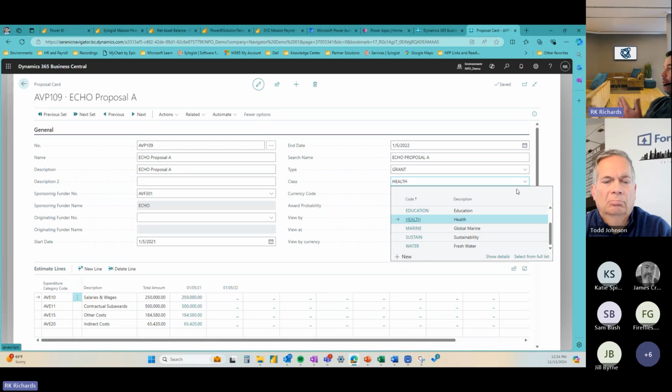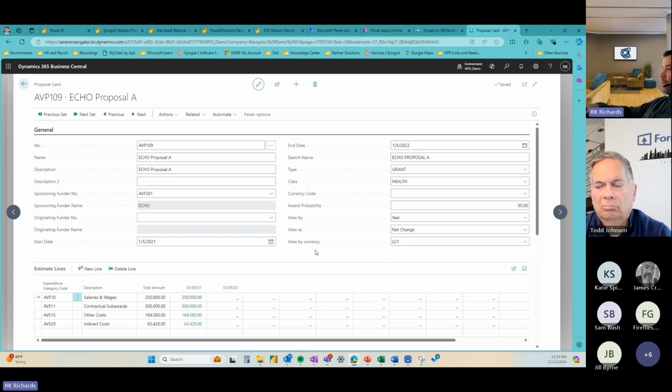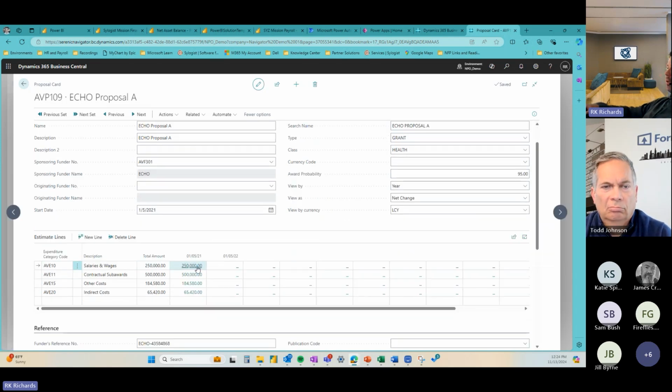Are we classing it further? Is this an education grant? Is this a health grant? Is it a marine grant? So user definable fields that you can classify as needed. And then we're down into the proposal expenditure lines. So we've added 4 expenditure types to this proposal in line with what our funder has prescribed. So in this particular proposal, our funder is going to allow for salaries and wages. They're going to allow for contractual subawards. They're going to allow other costs and indirect costs.